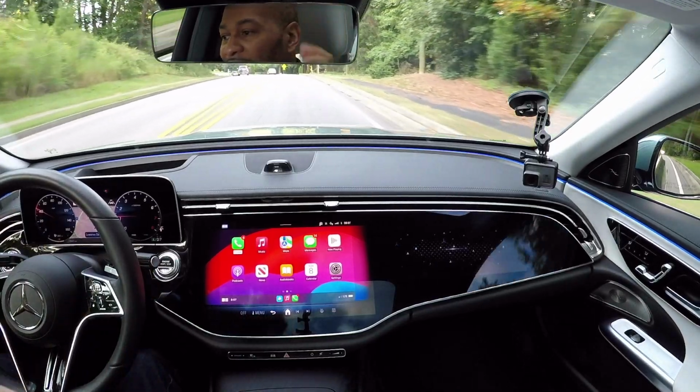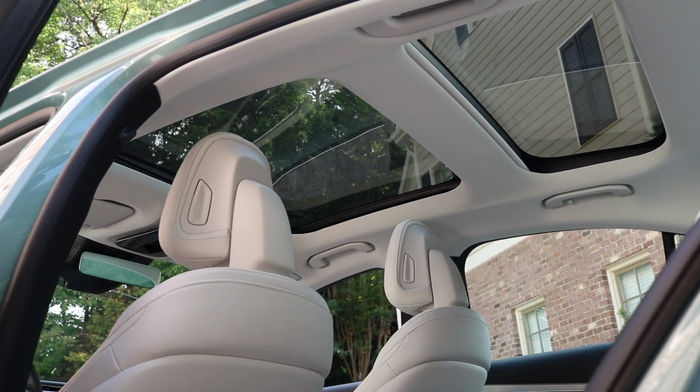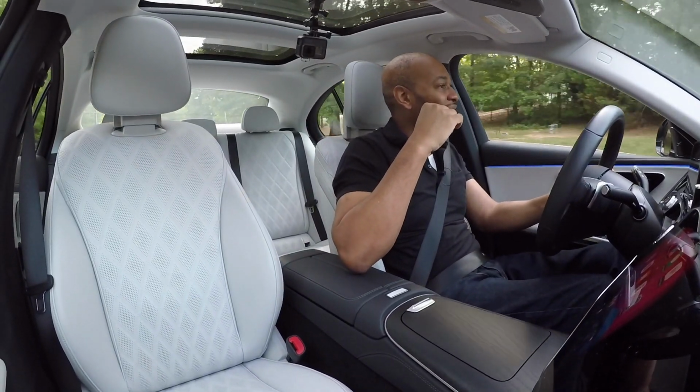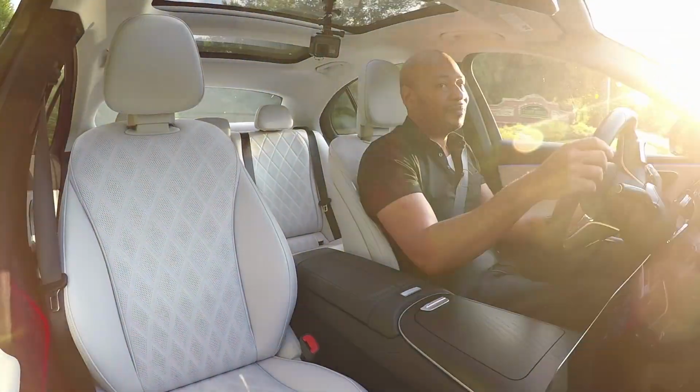We have a huge panoramic roof, which Mercedes-Benz is known for putting in pretty much all their sedans. So I love all that natural light coming into the cabin. You'll never have a dark day in a Mercedes-Benz sedan, at least not today, not with these panoramic roofs that also open and double up as a sunroof.